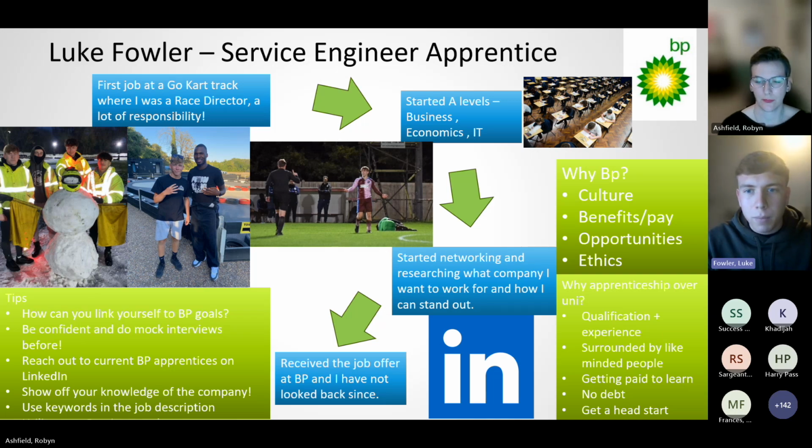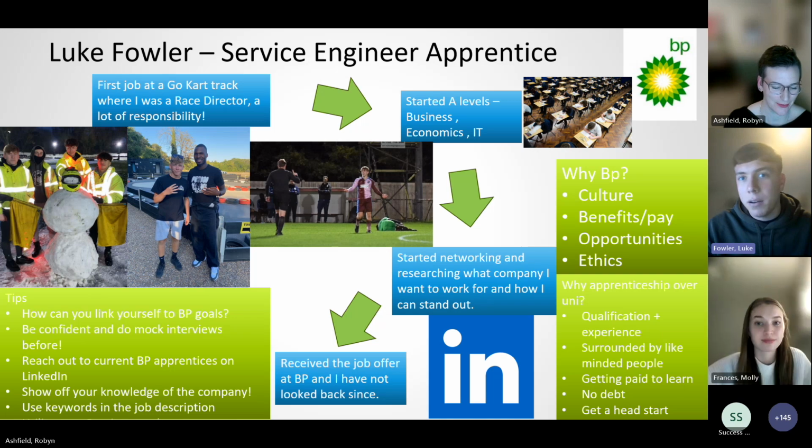And we spoke a bit about why BP earlier. The culture, the benefits and the pay are very good, especially for someone so young. I joined at 19, so it's a massive increase from a small part-time job to becoming full-time. The opportunities are really good. After you finish your apprenticeship, you can move into the same entity or move elsewhere if you want to do something else. It's really encouraged to keep moving around and taking on new opportunities. And lastly, the people. Everyone's so nice and always more than happy to help out.